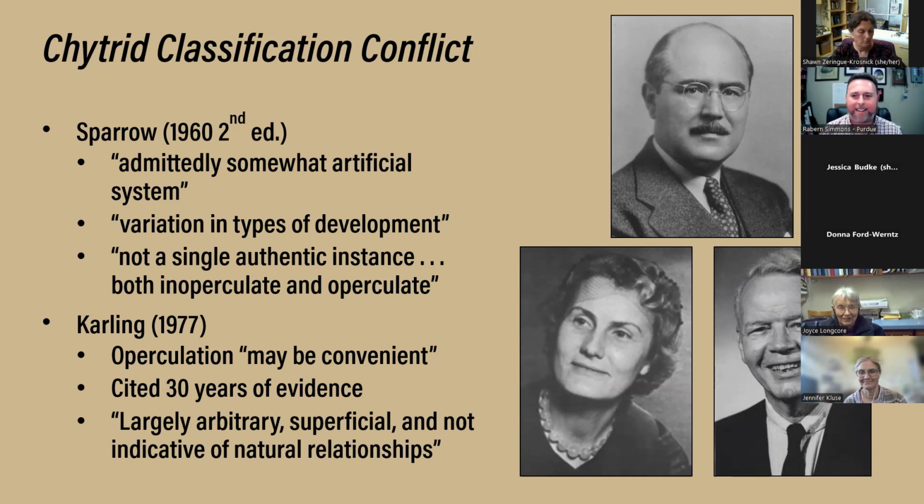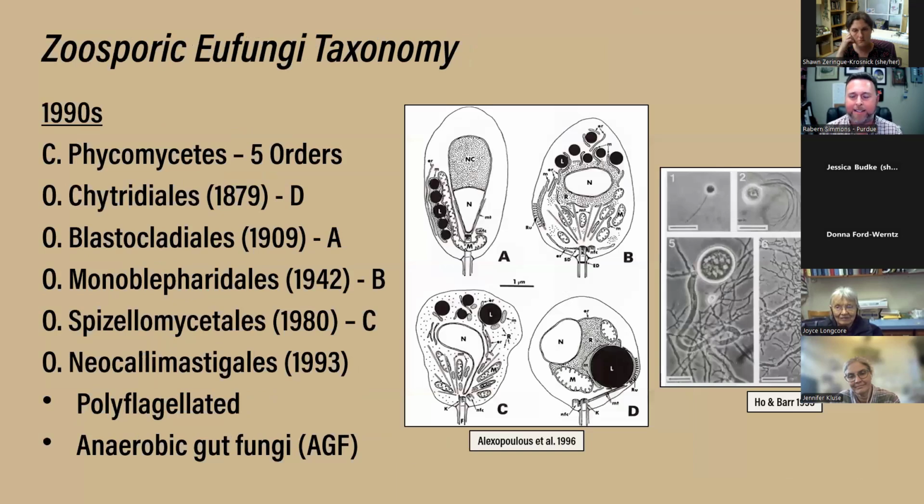But starting in the 1960s, there were other forms of information that were being generated to help in aiding the taxonomic systems of these organisms. So much so that by the late 90s, we had 5 orders of zoosporic eufungi. The Chytridiales we have already addressed a little bit. The Blastocladiales and the Monoblepharidales also previously existed based primarily on sexual behavior that was very easily distinguished from the Chytridiales. The Spizellomycetales was the first order that was described based on electron microscopy ultrastructure of the zoospores.